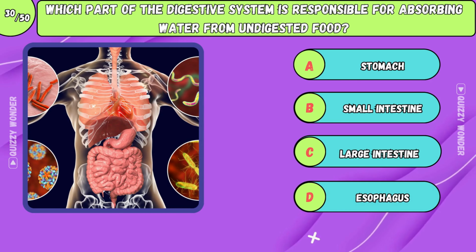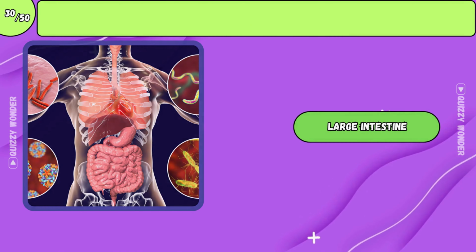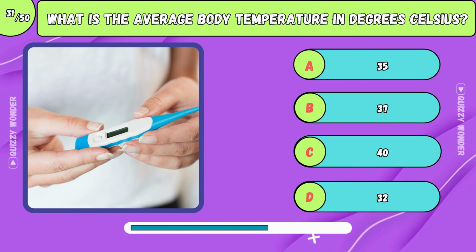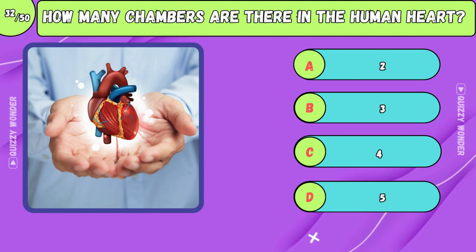Which part of the digestive system is responsible for absorbing water from undigested food? Is it the stomach, small intestine, large intestine, or the esophagus? It is the large intestine. What is the average body temperature in degrees Celsius? Is it 35, 37, 40, or 32? It is 37 degrees. How many chambers are there in the human heart?